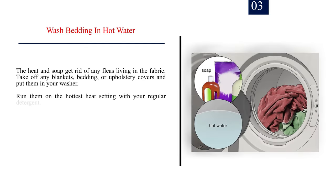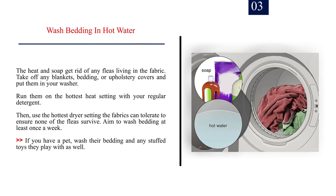Number 3. Wash bedding in hot water. The heat and soap get rid of any fleas living in the fabric. Take off any blankets, bedding, or upholstery covers and put them in your washer. Run them on the hottest heat setting with your regular detergent. Then, use the hottest dryer setting the fabrics can tolerate to ensure none of the fleas survive. Aim to wash bedding at least once a week. If you have a pet, wash their bedding and any stuffed toys they play with as well.